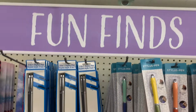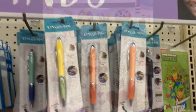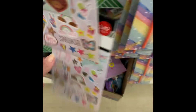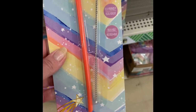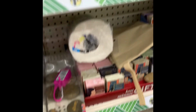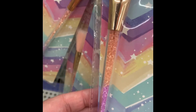We are in the fun finds section. There's all kinds of fun finds. All kinds of tattoos for the summertime. They have these cool new straws and they come with the cleaner. There's just so many fun things in this section. Love this section. These little makeup brushes have little crystals in them.